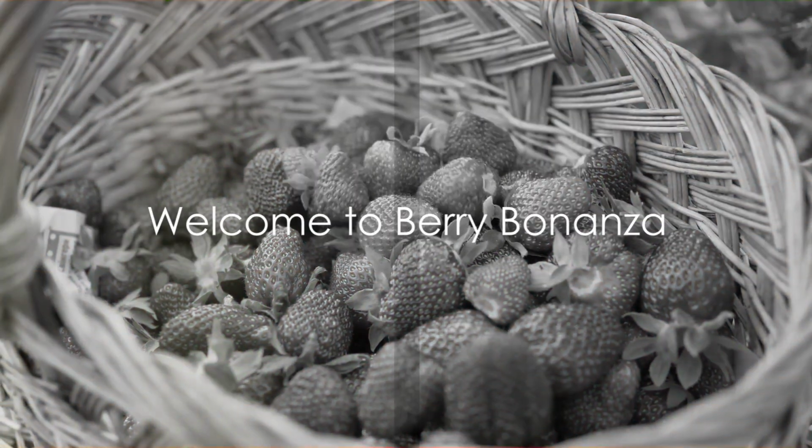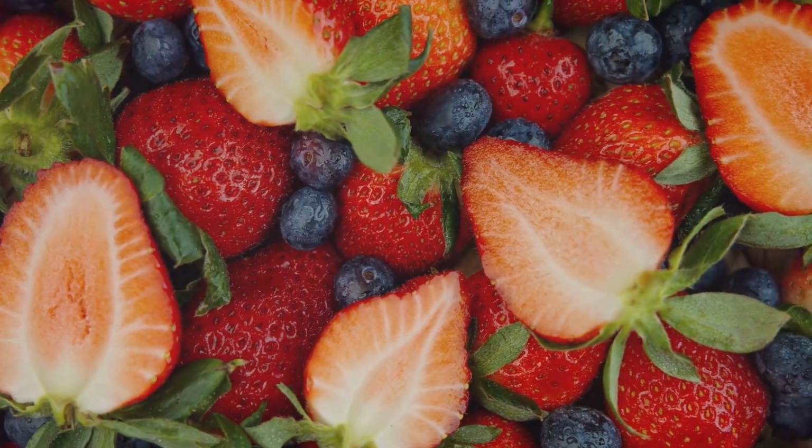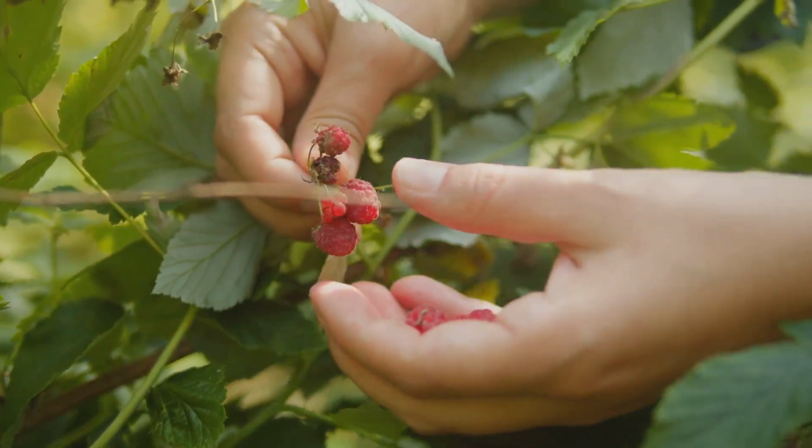Imagine stepping outside to a vibrant burst of berries in your own backyard. Welcome to Berry Bonanza, how to grow your own berry patch. We're here to guide you in creating your personal berry paradise.